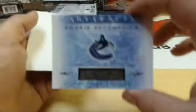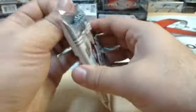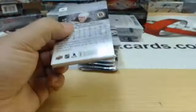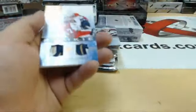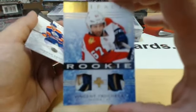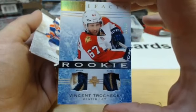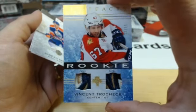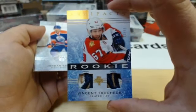Rookie redemption goes to the Vancouver Canucks. Got a patch here. Ooh, nice. For the Florida Panthers, numbered 12 out of 15, rookie dual patch gold, Vincent Trocheck. Cool looking patches. Nice hit for Florida.